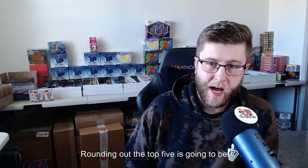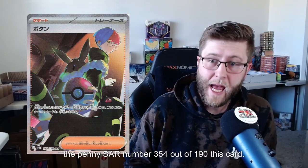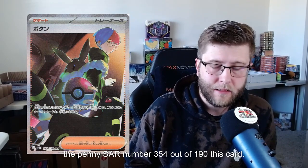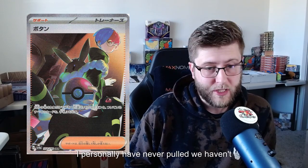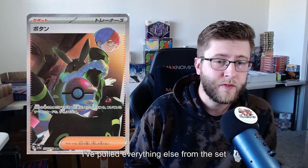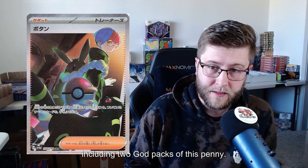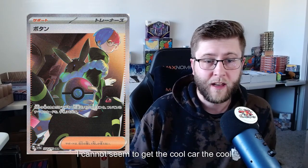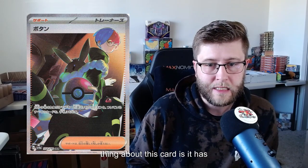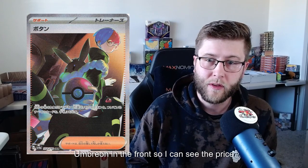Rounding out the top 5 is going to be the Penny SAR number 354 out of 190. This card I personally have never pulled. We haven't seen this card at all yet. I've pulled everything else from the set, including 2 God packs, but this Penny, for some reason, I cannot seem to get.